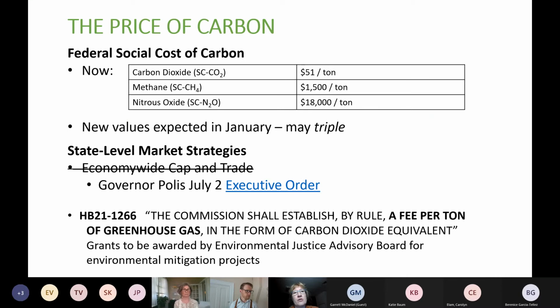I'm gonna cover this only briefly, but I did throw this in just to give a little context to pricing carbon for those who are interested. There are a couple forms of price on carbon, and one is the federal social cost of carbon, which is currently being reevaluated, and we do expect new values from that task force in January. That may triple, is the foreshadowing. It may, we'll see, but it will definitely come into play.